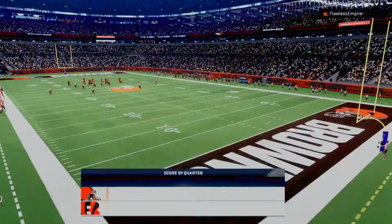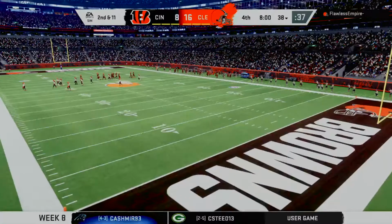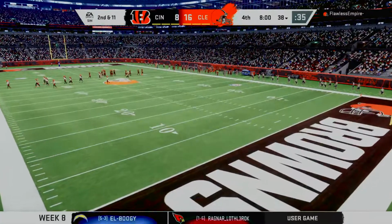One quarter remains here in this Thursday night matchup. You're watching the NFL on EA Sports.